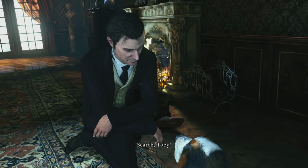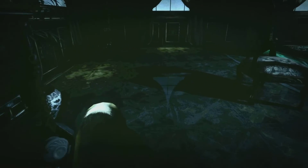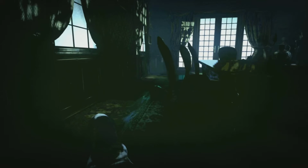Search, Toby. What? And I'm playing as the dog. Oh my god, this is the best game ever. It's the best game ever. All of a sudden. So this kind of reminds me of that one game on the PlayStation 2 called A Dog's Life, where you actually play as a dog. No joke.